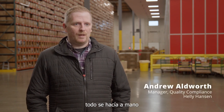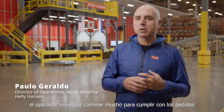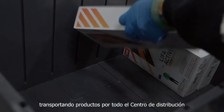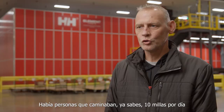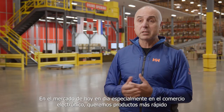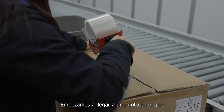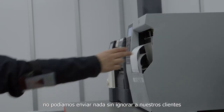Before the AutoStore, our process was very manual. Everything was done by hand. Operators had to walk a lot to fulfill the orders, picking products all across the distribution center. There are individuals who are walking 10 miles a day. In today's market, especially e-commerce, we want products faster. We started getting to a point where we couldn't handle anything without ignoring customers.